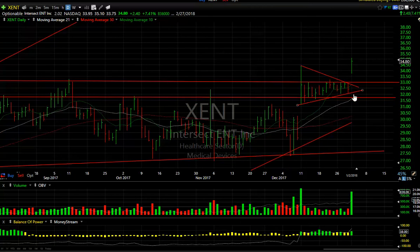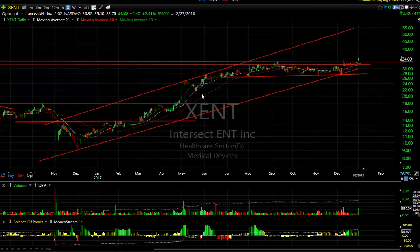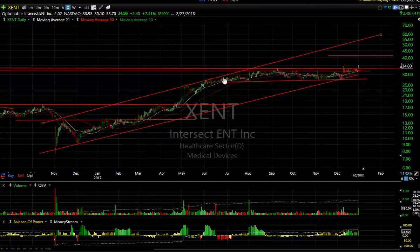XNET broke out of a wedge today with the breakaway gap. With volume increasing to one of the biggest of the year, I'm looking for this stock to make a move to mid-range for starters. And that would be about 40, 41 range up there. Beyond that, if this channel is true, might very well see a stock in the mid-50s.